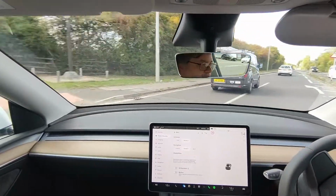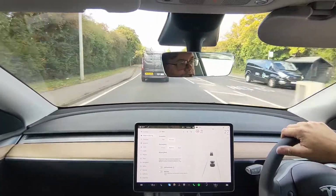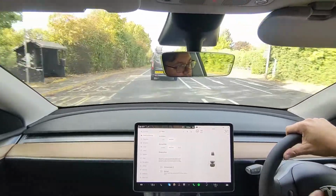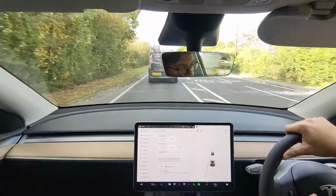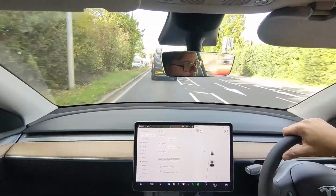But you can also have it to roll, which effectively disengages the gears. It's like putting a manual car into neutral and taking your foot off the brake. Or creep, which is your traditional automatic transmission creep, where if you leave it in drive and take your foot off, you're going to start moving forward a little bit.